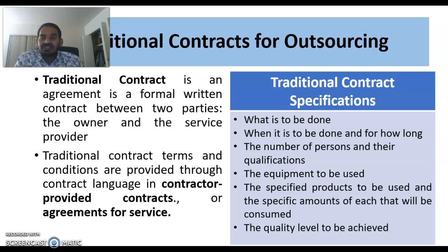The last one is traditional contracts for outsourcing. What is a traditional contract? It's a formally written agreement between two parties, the owner and the service provider. The traditional contract terms and conditions are provided through the contract language in contractor-provided contracts or agreements for services. Here we can also see the traditional contract specifications.